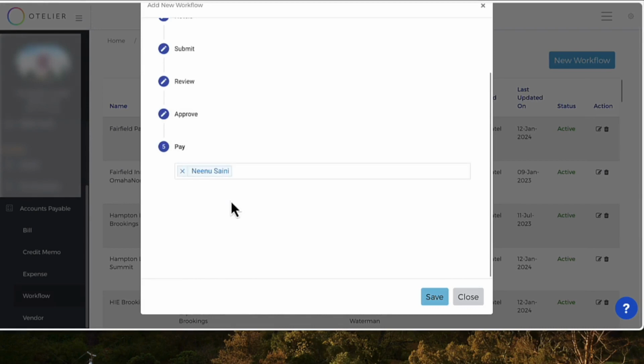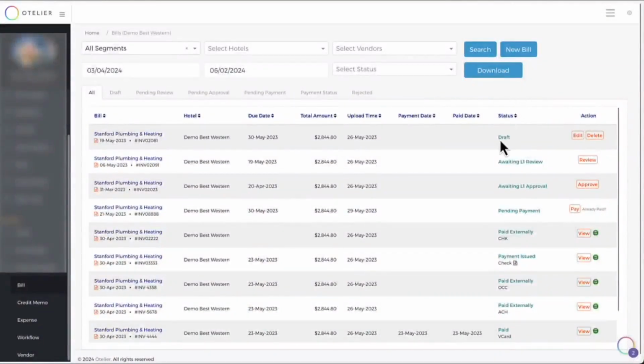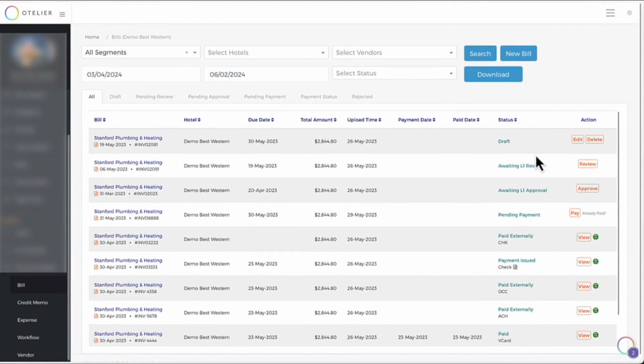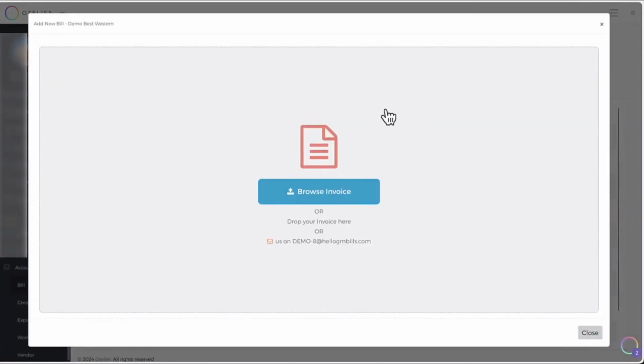So the last step is who actually pays the bills. Typically, this will be someone in the accounting office. In this case, we're going to go ahead and set up Ninu to do that. She will have the ability to actually pay the invoice. With our partnership and integration with Repay, we are actually able to pay the vendor on the hotel's behalf through this workflow, making sure that everyone at the organization has visibility, that it's auditable with timestamps, and that everyone had a chance to take a look at these bills before they're paid.